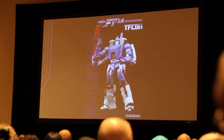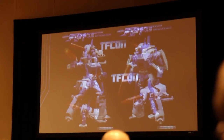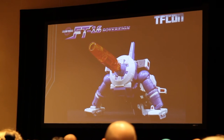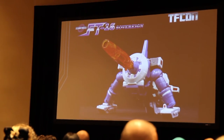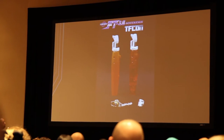So I read their version, their take on Galvatron. This is supposed to be out in what, next week? Very nice detail. That's not that big. Very accurate to how the railgun cannon worked and looked. He has a cover.